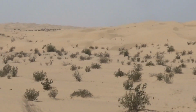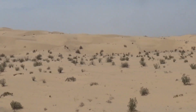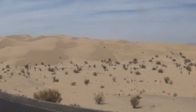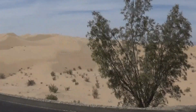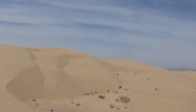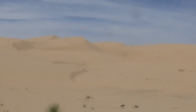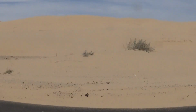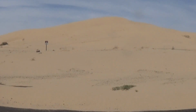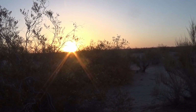We will camp right in the edge of the BLM land in the Imperial Valley, and then within a stone's throw of where we camp, there's a great big irrigation canal, and across it is mile after mile of very productive farmland. The sun sets over the Imperial Valley, and then the next morning we're underway to the dentist in Mexico. We pass numerous fields where they're growing crops.